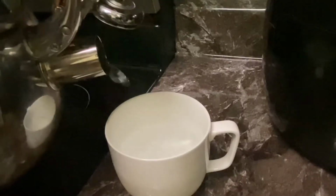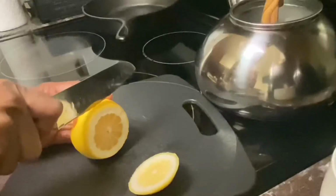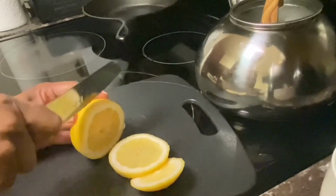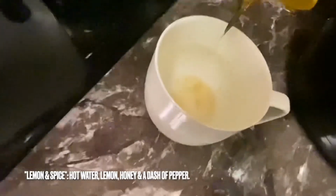Let's go ahead and dive into today's wind down and chill. My drink of choice today is something very simple and quick. This is a lemon water drink. I don't even know what to call it, but we'll call it lemon spice. I don't know. Lemon and spice. It's just hot water with lemon, honey, and a dash of pepper.